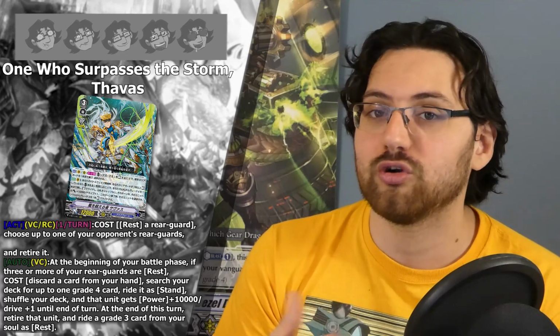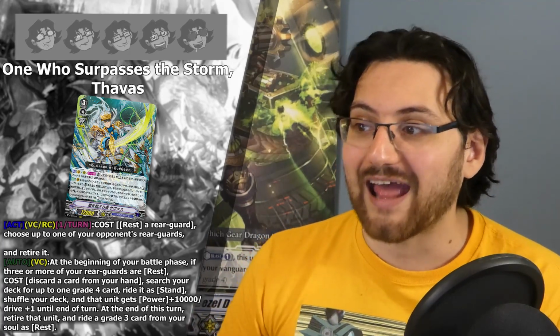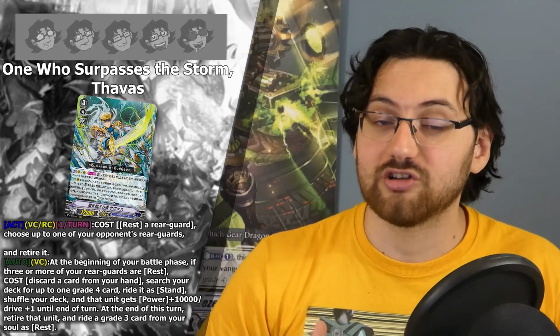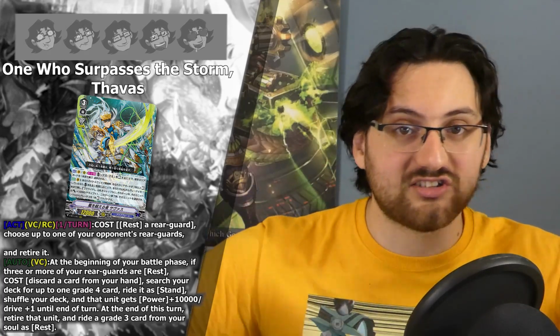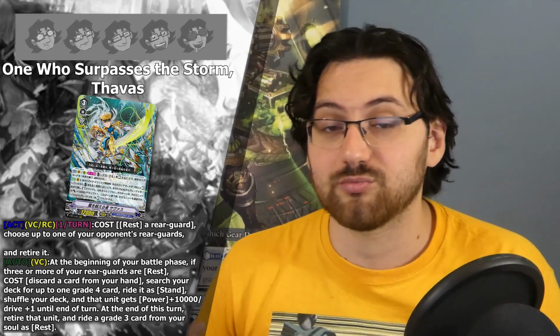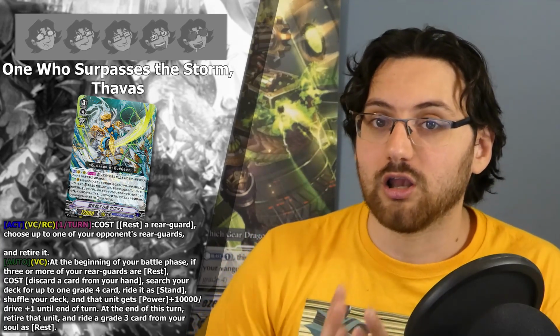But on top of that easier cost, it has quite an annoying condition to meet in order to even use this ability, as we need to have 3 or more rearguards at rest at the beginning of the battle phase. So once we exit the main phase, we already need to have 3 units at rest. And of course, Thavas can fulfill some parts of this condition with its own effect, as it allows you to rest at least 1 unit. But we have support in Aqua Force, other cards from the previous set wave with Revan that can rest its own rearguards in the main phase, which will then support and synergize with this Thavas. But we also see some new support within this set that can help you to fulfill this condition, while also acquiring a lot more value over time.